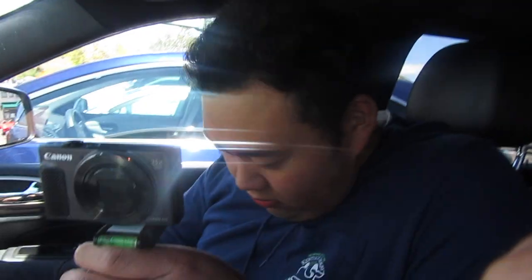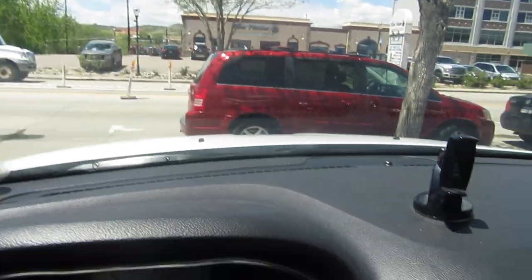Update, these are doing great. I think these are my favorite shoes. We're going to the outlet. I don't know what we're gonna do there. So yeah, we'll see ya.